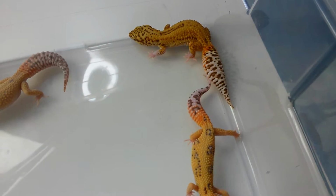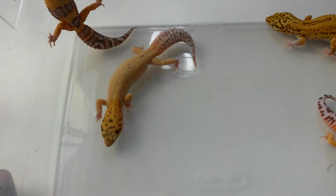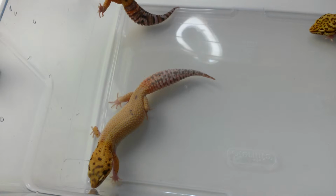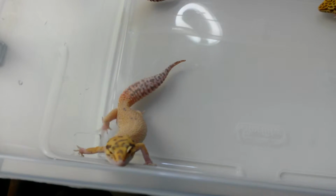But all of them are females. She was a breeder this year, that reverse stripe. She was also one of the first babies to hatch. She's really, really pretty too when she's not shedding. She has quite a bit of carrot tail too.